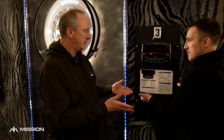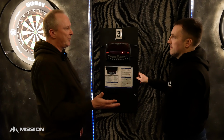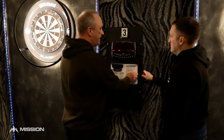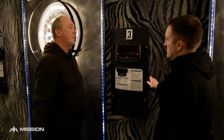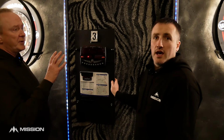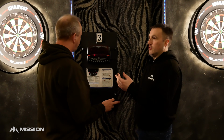There's an electronic scoreboard. I can't see anything else. Okay, so there's room for a tablet. Fair enough, the tablet goes in there. There is no chalkboard because this is glued. This is glued. This is screwed. There is no chalkboard. Where's the whiteboard? Where's the chalkboard?